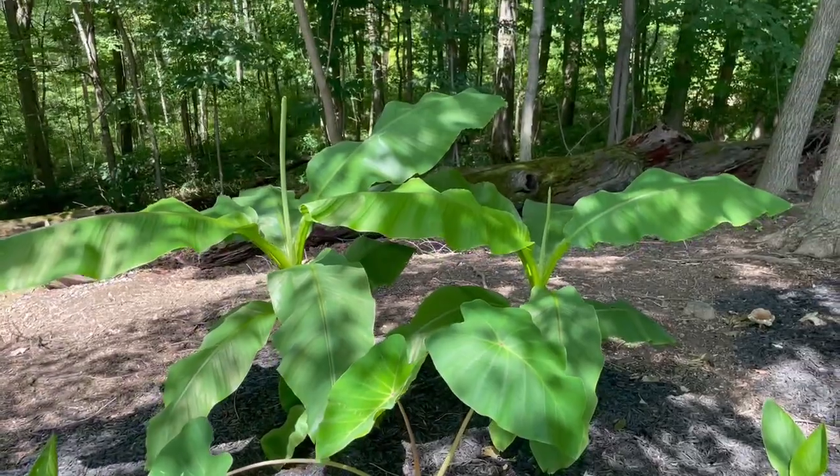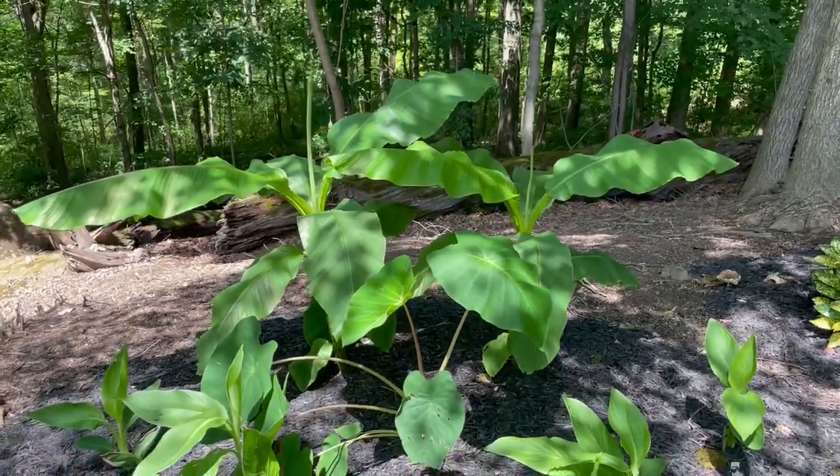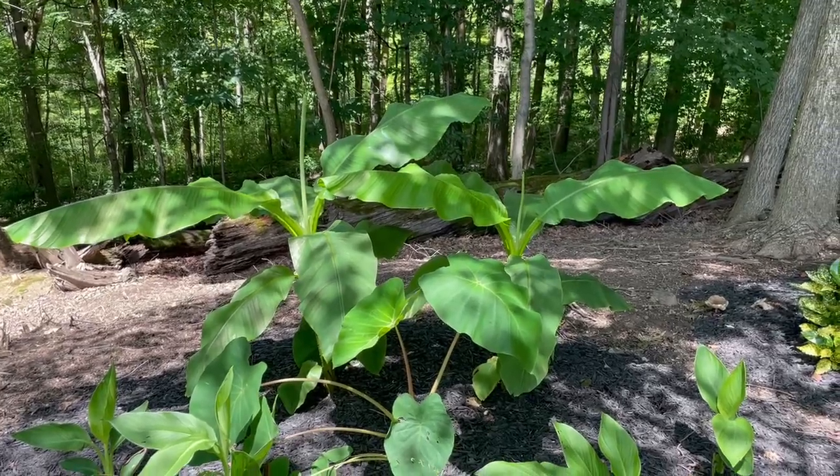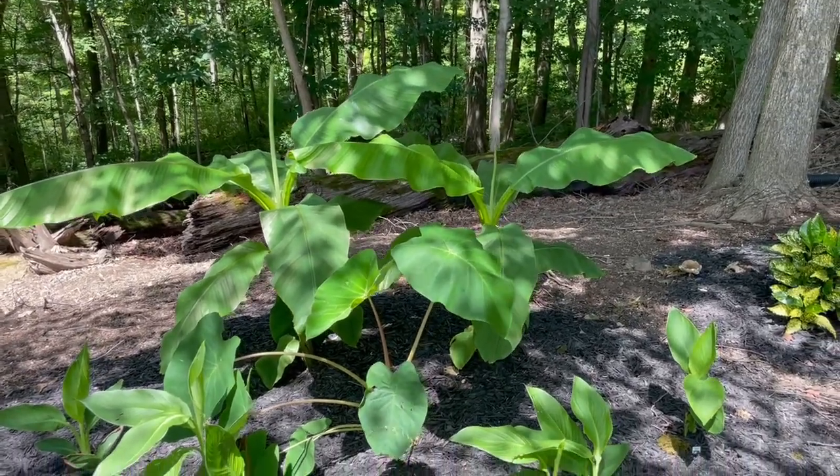but yeah, still pretty cool. And then 2 bananas right back there. So those have not sent up any pups yet. I imagine this week they will. So that's where we stand with that.